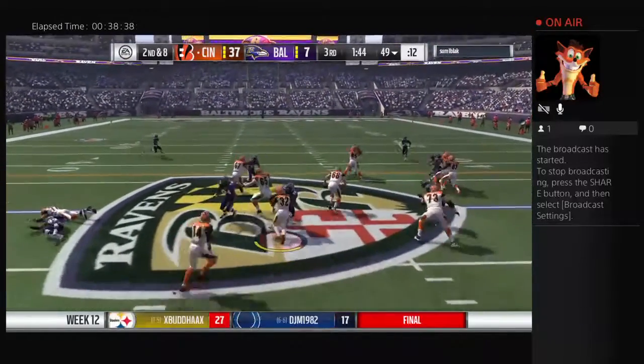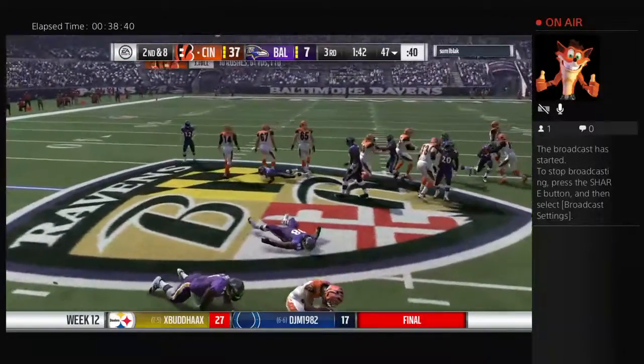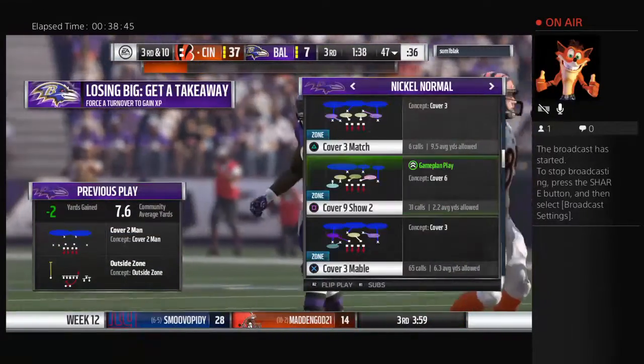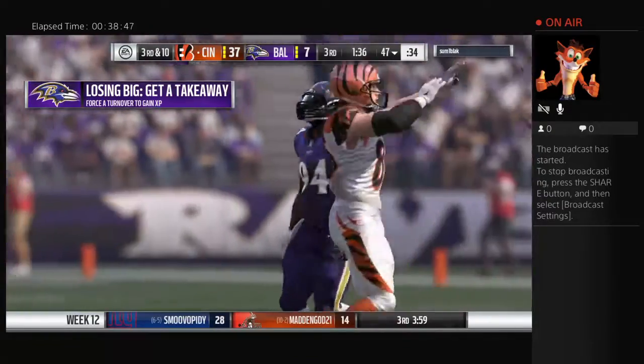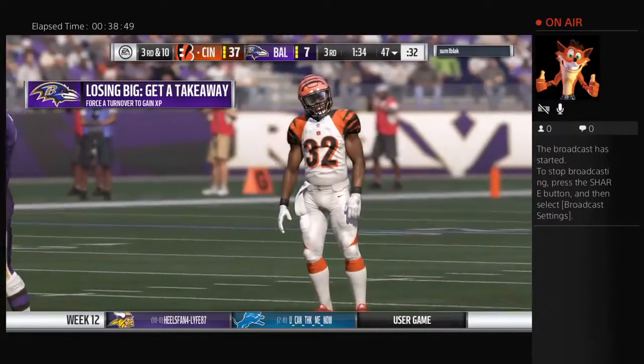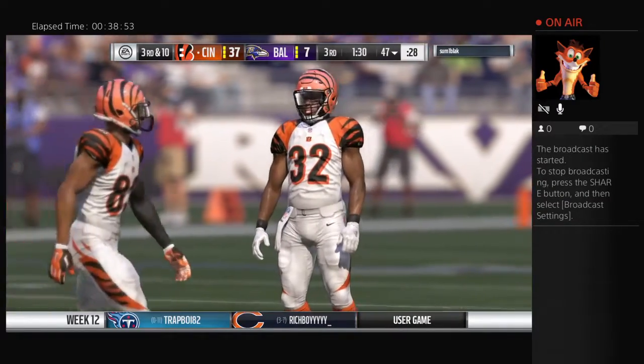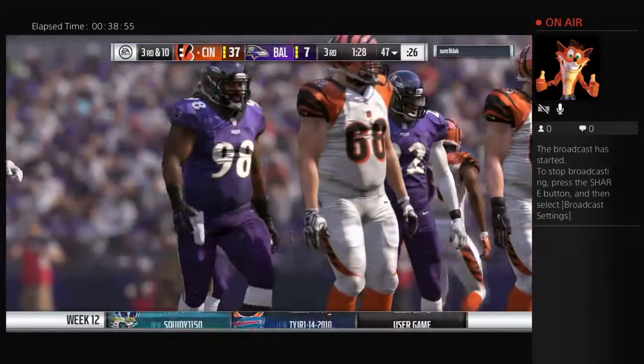Now a 10th carry for Hill. And he is going to lose yardage here. He lost 2 there, and it's 3rd down. Hey, a lot of points have been scored in this game, but what a nice play by the defense. Stepping up on that one. Maybe they'll get things going in their direction after a play like that.